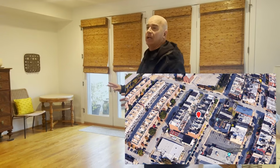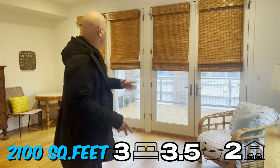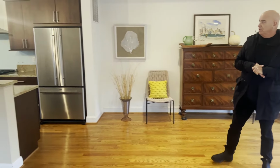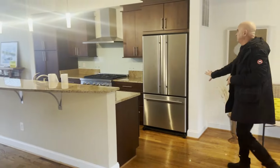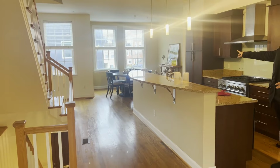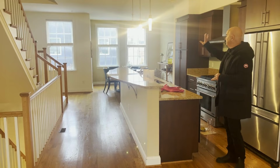Just as we showcased the other areas for you, as far as Canton and Fells Point, South Baltimore, this is the epitome. This house at 1320 Halbert, if you see, is a little bit over 2,100 square feet, 3-bedroom, 3.5 baths, 2-car garage. It has a deck out back. This is South Baltimore again at its finest. You got these gorgeous, absolutely gorgeous hardwood floors. You have the stainless steel appliances, the granite countertops, you have the kitchen area, you have the overhang from the island standpoint, and I just love these windows.